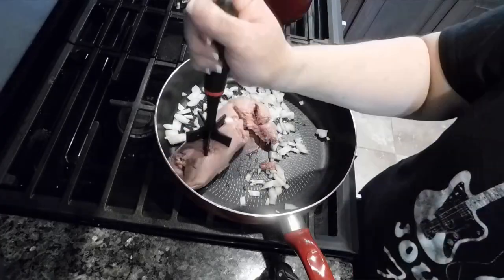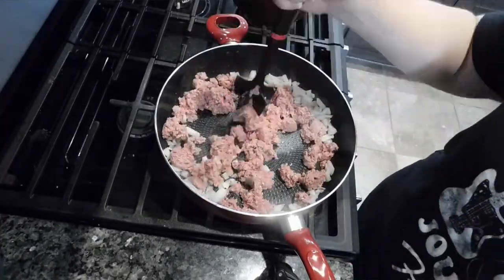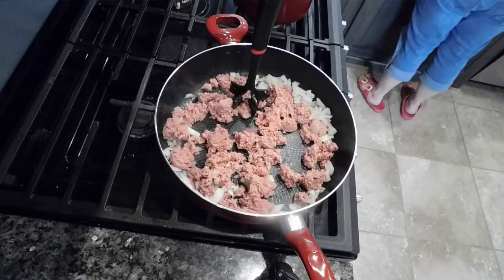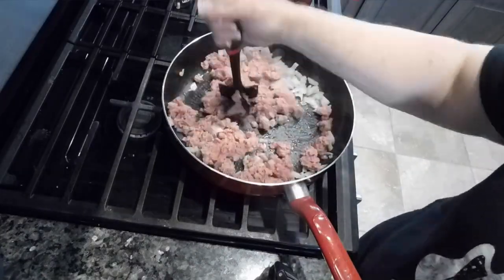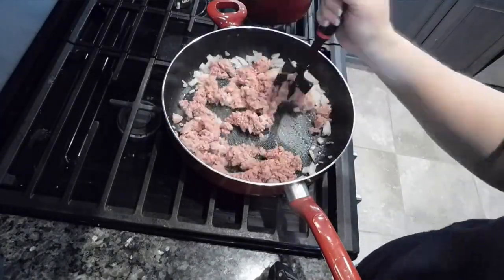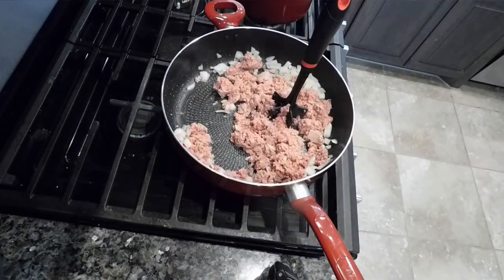I started off by dicing up one small onion. If it was a large onion, you'd probably only want to do like half of it, but this one was small. So I diced it up and then I put my ground turkey in this pan and I got to work cooking it. Now I got the 85-15 ground turkey, which if you're curious at Walmart is like $2 a roll, so it's actually a really good deal.